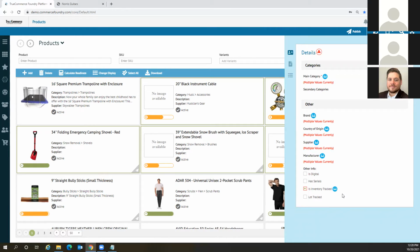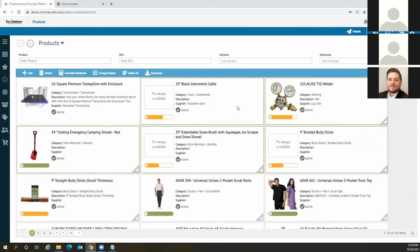So you can do that across hundreds, if not thousands of items if you wanted to. You also could use the spreadsheet import that I just showed you in order to be able to do an automatic update if you wanted to be able to add additional attributes to items that are in a certain category or things along those lines.